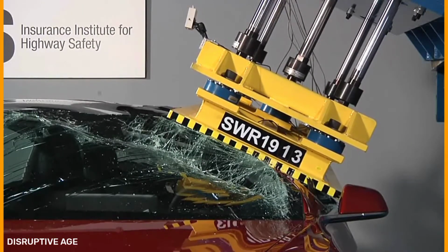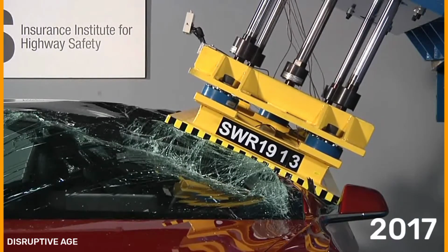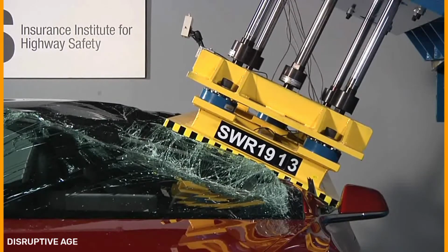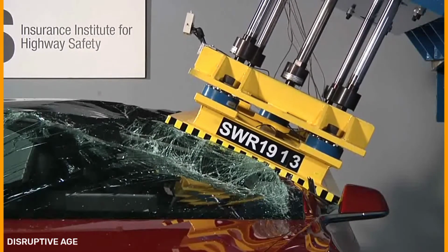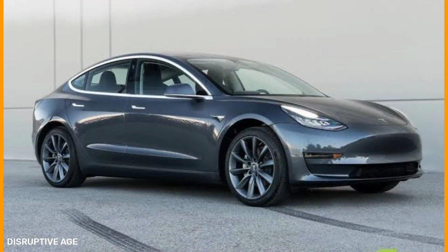Limited production of the Model 3 began in mid-2017, with the first production vehicle rolling off the assembly line on July 7, 2017. The official launch and delivery of the first 30 cars took place on July 28.